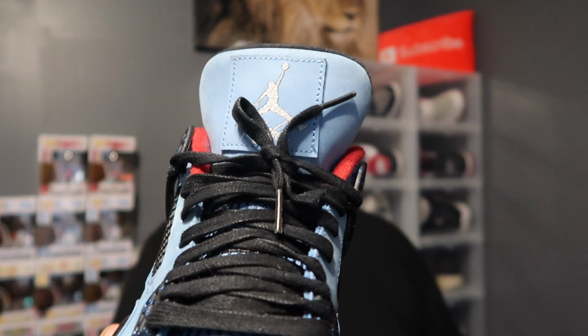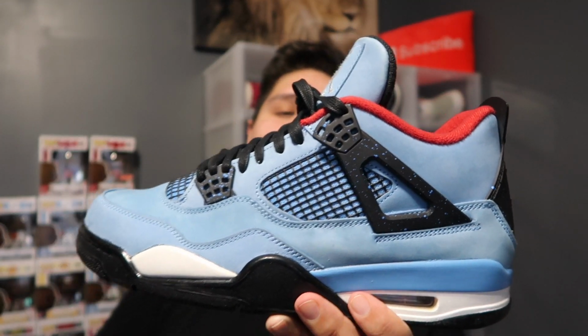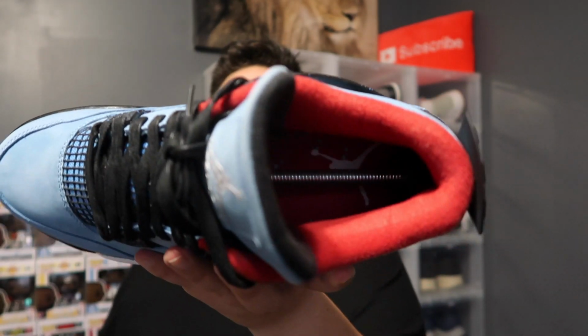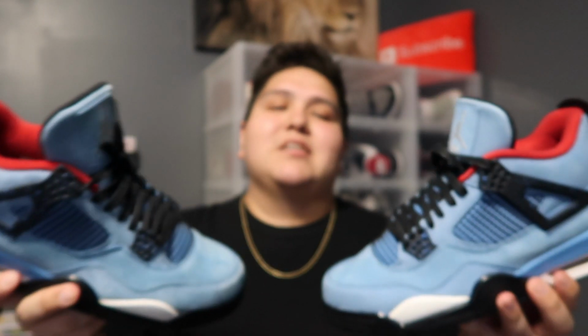So number 4, the Air Jordan 4s, Travis Scott's Cactus Jacks. You already know it, Houston Oiler colorway. Check out the inside, it's just dope. Check out the inside right there, man. So this is another one that I had to add to my top 5 collection. I love these so much. I don't think I will ever sell these. So yeah, I got these for a really good price, man. So I'm excited, I'm happy.